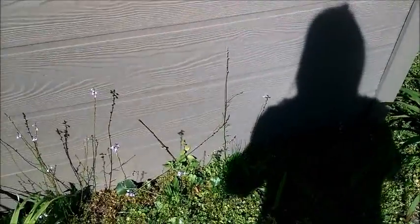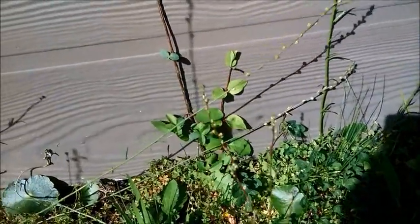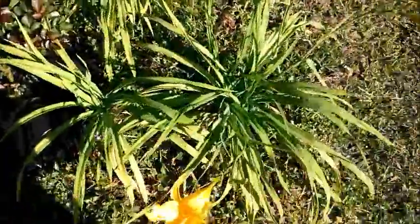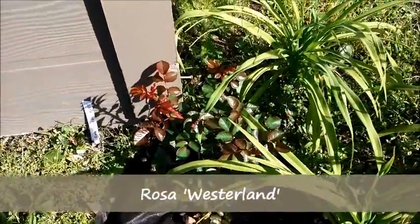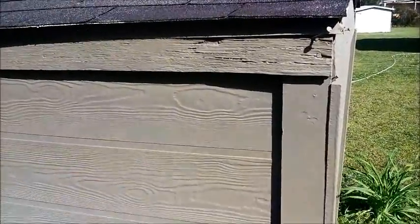And I just got to replace some wood on this pump house for the well. The jasmine's doing rather well. That was a transplant, and the blooms on it will contrast or really show up on this paint color that I picked out. I can't remember the name of it. It's on one of my other videos. My daylilies that I transplanted in January, actually, they're doing rather well. It's beautiful. And this is Rosa Westerland, and I'm going to train it to climb all over this well house. And when I do that, it'll look very, very pretty.